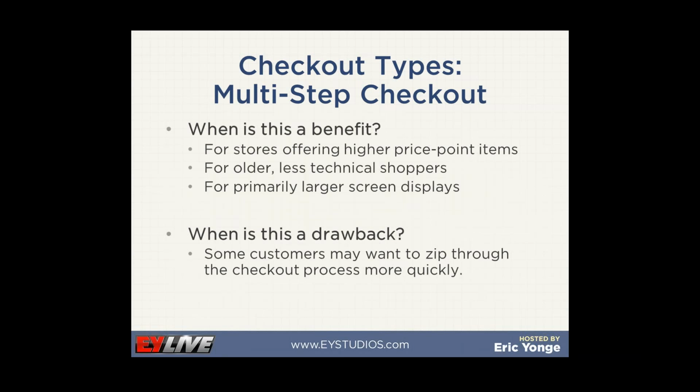Now, obviously, Kevin, this is your site, and some of your items can be somewhat pricey when you're buying rings and all. What's your overall take on multi-step, Kevin? Yeah, my take on it is, like I said before, our customers are buying a wedding band, it's obviously a bigger purchase, a little bit more expensive. And for us, it's a custom wedding band as well. So you're talking about sizes, width, finishes, engraving details.